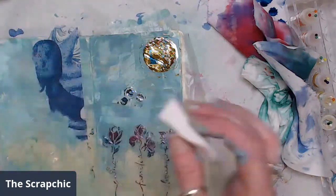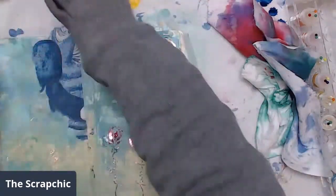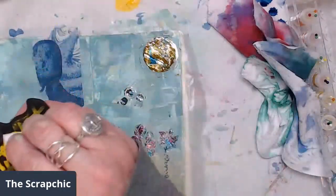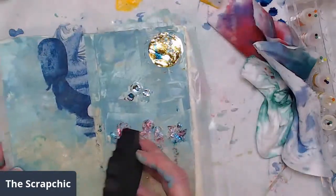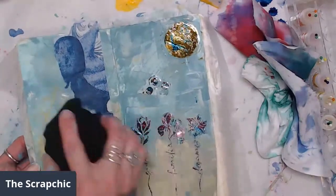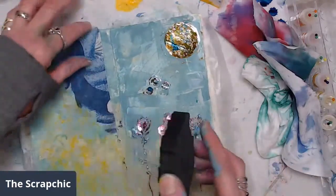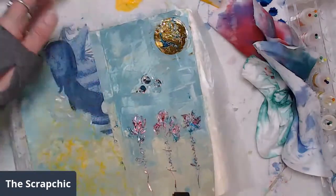Hold on. I think actually a magazine might stick to it too. A magazine image might stick to it. Just do some paint over it, just to see, because we're kind of making a mess anyway. I think a napkin would work. It is sticking. If I had soaked it before, look, it's totally sticking. Napkins, looks like you could probably use your magazine pages.